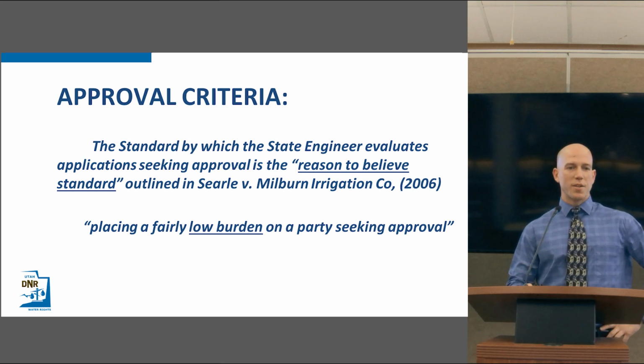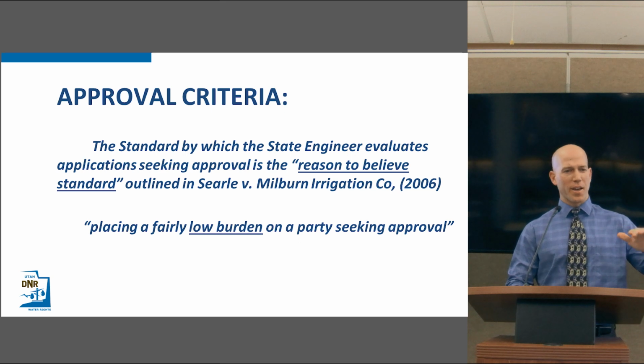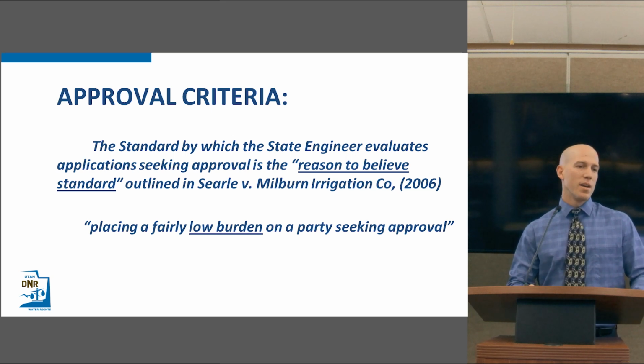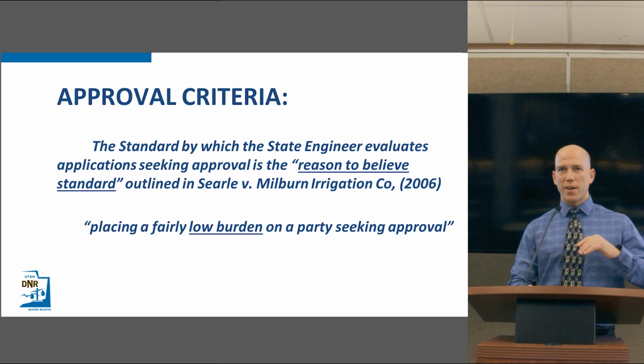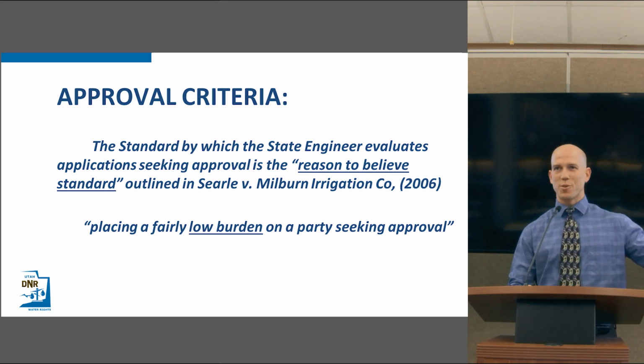One of the kind of funny things I thought about when I was preparing this presentation is, I recently got engaged and thinking about these different levels of these different standards. I was like, okay, how can I kind of convey these? And I thought, for my fiance to get mad at me, she really just needs that low bar, that reasonable suspicion.